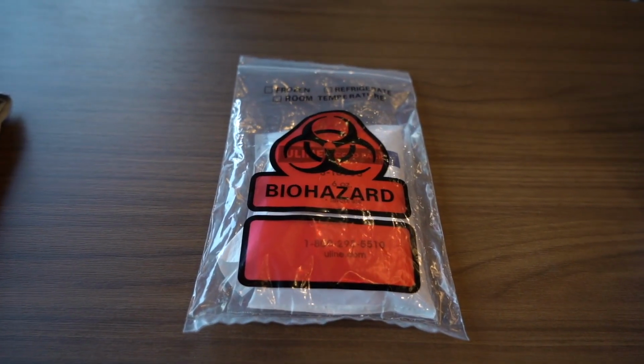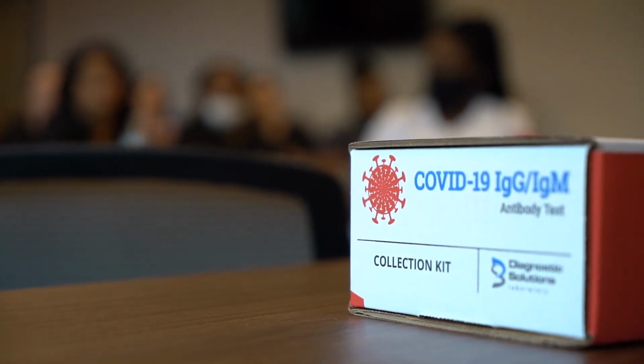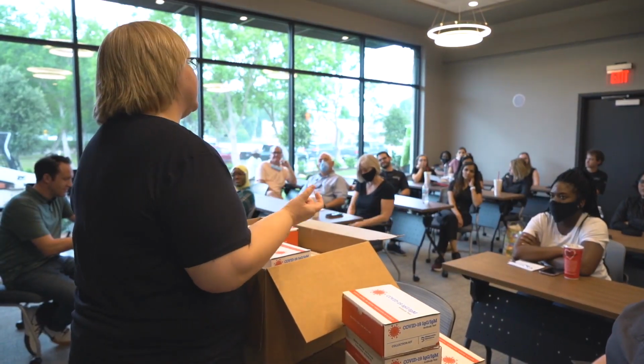What is the accuracy of this, the antibody testing versus the PCR testing that you're talking about? So antibody testing, the lab we use has a 95% sensitivity and specificity rate, meaning there's very little room for false positives and false negatives.